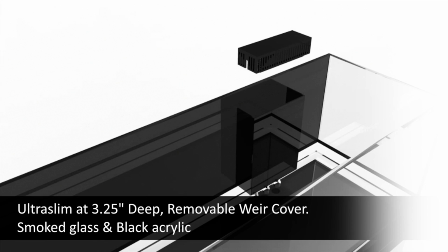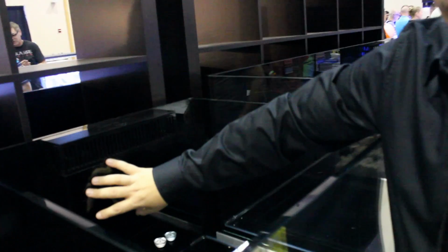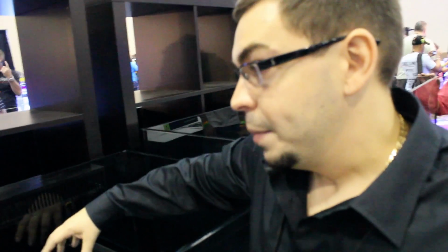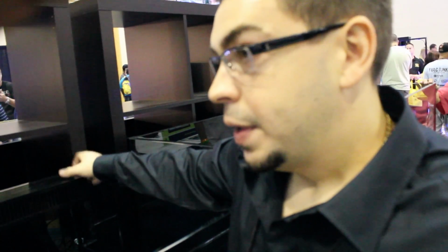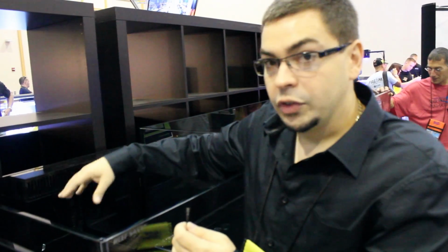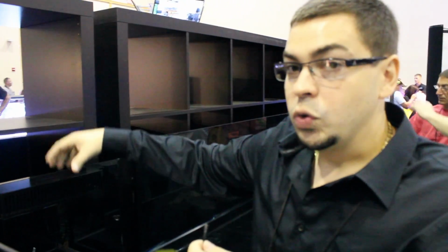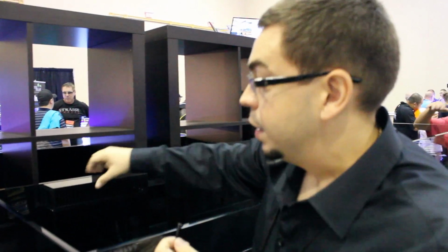The idea of having a glass overflow is smart because the glass is something that is easy to clean and something you could scrape. Usually some of the acrylic overflows after time, you have all the rock work, are really difficult to clean. The acrylic part is very versatile and it's easy to CNC and laser CNC, so you could do all the slots and make it however you want. The other part is that it has a cover that helps hide the light so you don't grow nuisance algae and prevent small fish and invertebrates from falling in.